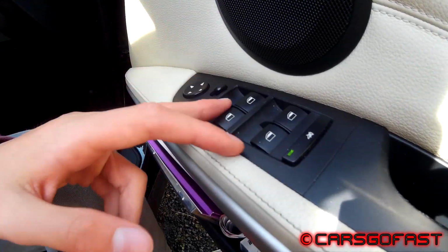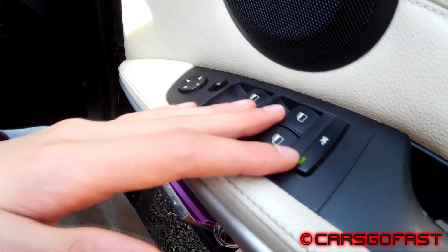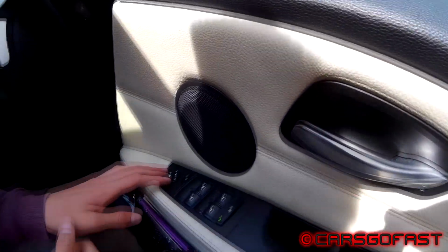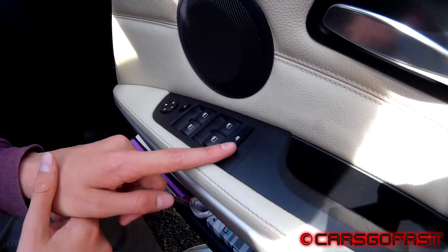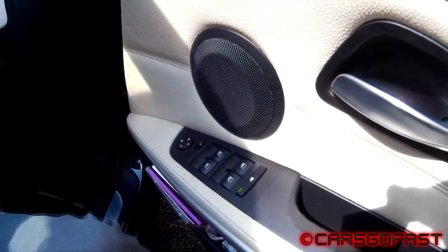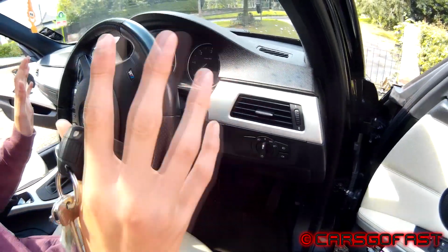Right, so down here obviously we've got the controls for the windows, which open both front and both rear, and this here controls the wing mirrors, so you can look down and check you're not curbing your car or anything. I think that just locks the windows in the back. I don't know what that does. I have no idea what that does. But this little thing here is just to move things around. So obviously you just get a different perspective from this end.